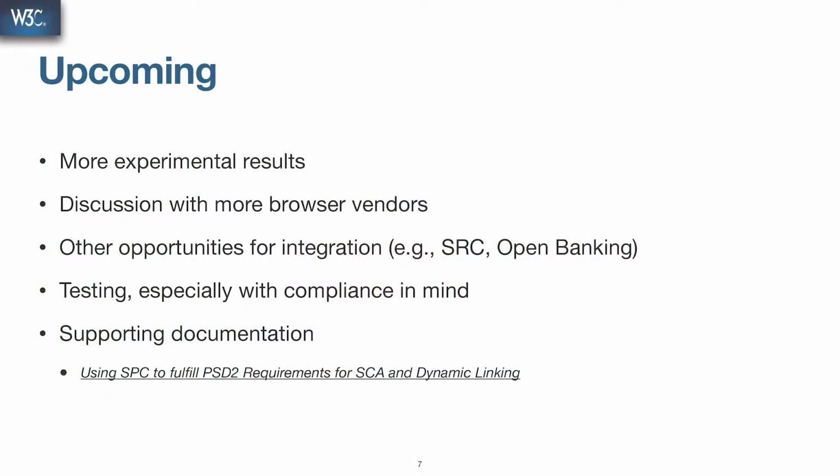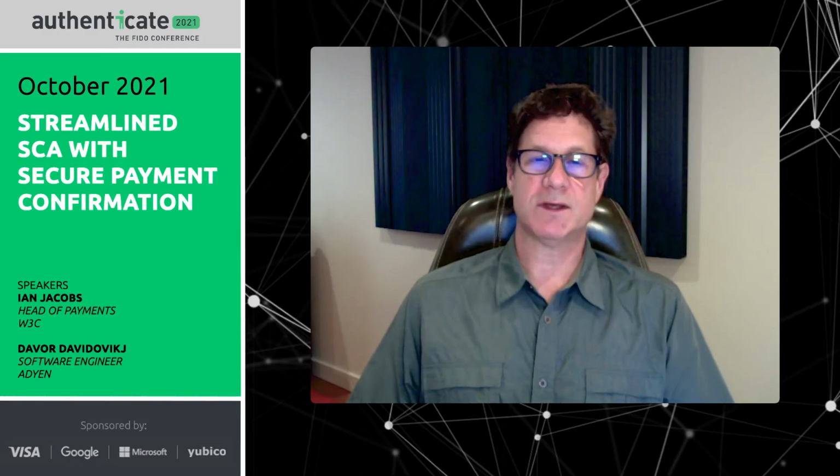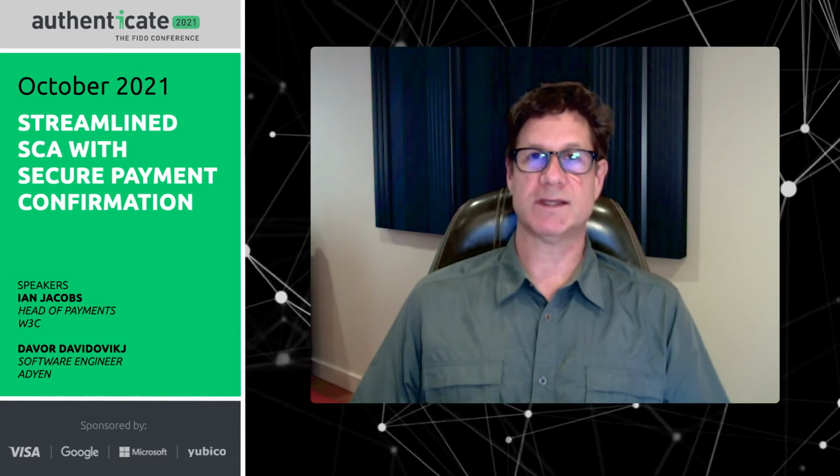As part of the W3C process, we gain implementation experience and show, as I said, interop, and so we'll be building a test suite. And in particular, and perhaps uniquely at W3C, we recognize that there's a lot of discussion about compliance with PSD2. Our test suite may be finely tuned to help parties who are interested in compliance questions answer questions about whether software can be trusted to their specifications and so forth. And in general, we're trying to help with accompanying documentation to build confidence in the ecosystem that SPC can be used to fulfill PSD2 requirements. So that's ongoing work, but it's an important part of ensuring the success of the API.